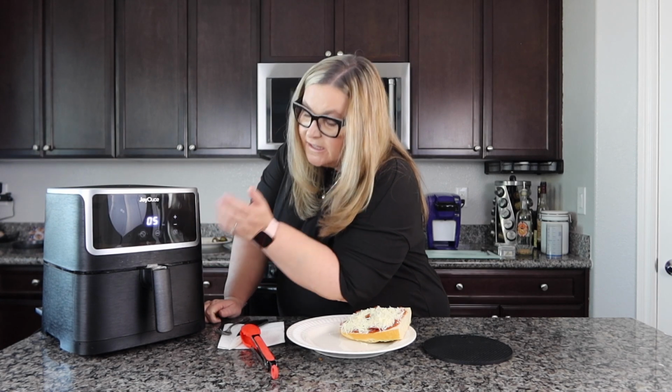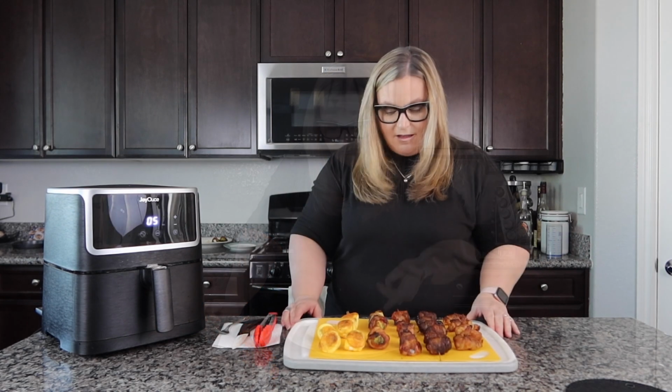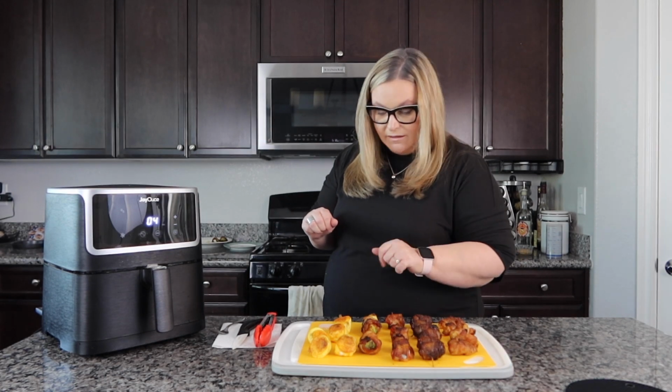Let's go to 5 minutes. This is pepperoni, little bits of that bacon I cooked, mozzarella cheese, pizza sauce, literally on a piece of French bread, cut it in half and good to go. Okay, so I already tasted the egg bite and you know I love it, but let's start with the bacon wrapped avocado.